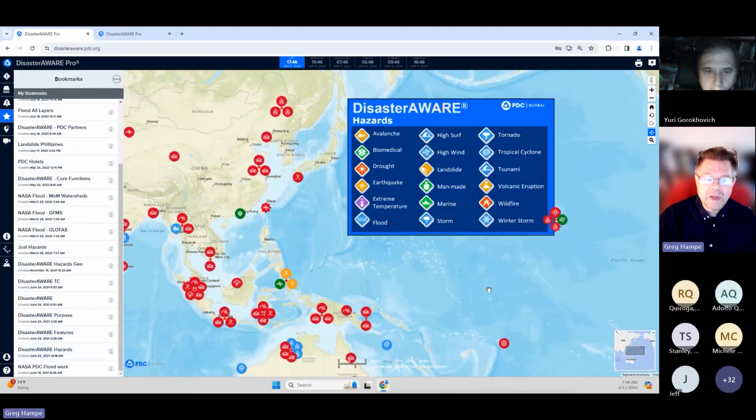For the disasters that we have, you can see this is our list of current natural disasters, and with only a handful of exceptions, all of these are automated, meaning they are generated in real time as the data arrives throughout the day.